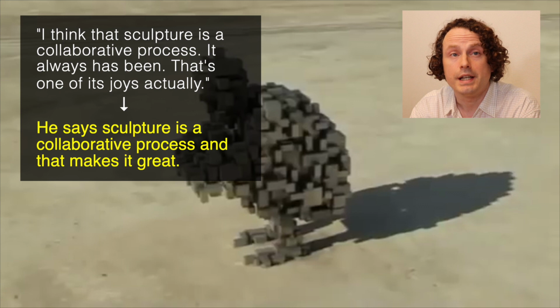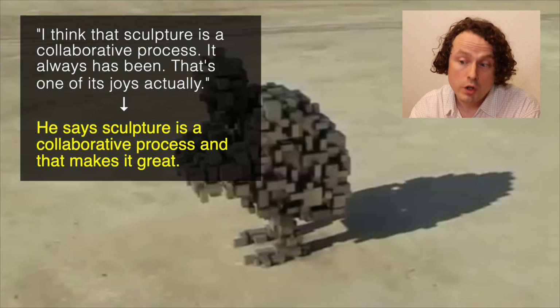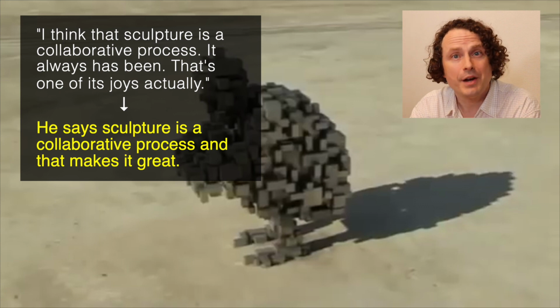Finally, he says sculpture is a collaborative process, and that makes it great. Of course, it doesn't necessarily mean his assistants feel the same way.